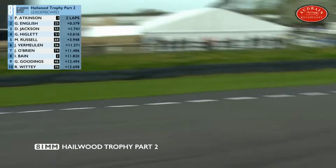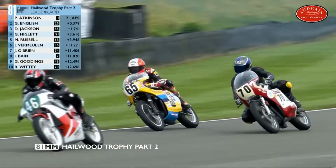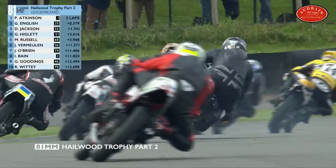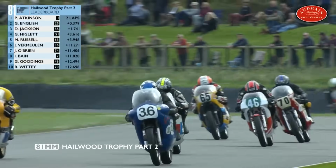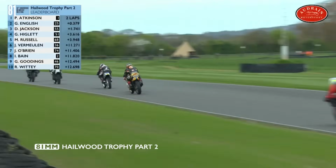Just saw Jamie O'Brien, number 74, having a good run on his 350, and meanwhile it's still a big battle for Michael Rutter, moving up the order. He's up to 11th place now, so he's fighting to get into the top 10. Yeah, and Rob Whitty as well, just ahead of him. So remember, they've come from the 11th row of the grid. They're 10th and 11th. That's the men we're looking at.